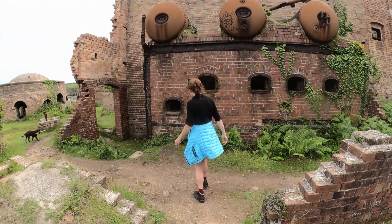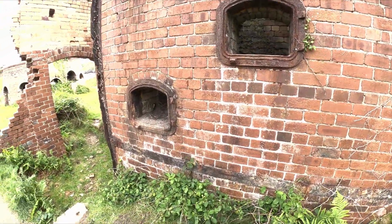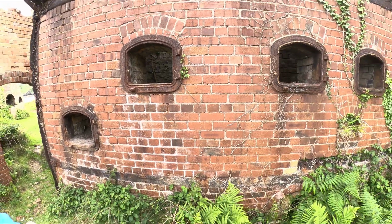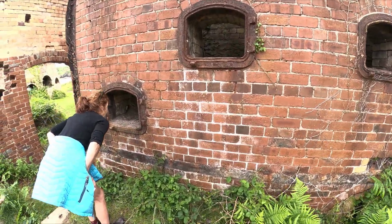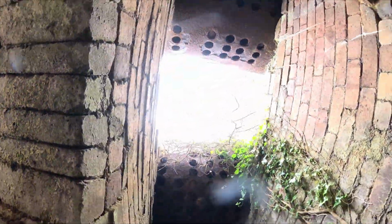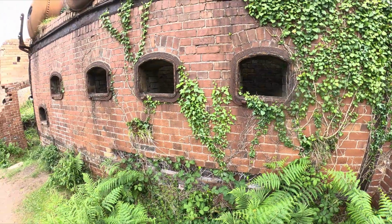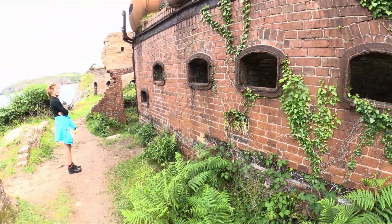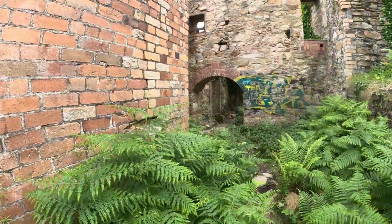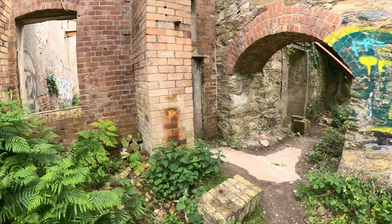When you walk around the site, it's amazing to see all the different bits and pieces of machinery. I get quite geeky when I'm looking at stuff like this, just to see how it used to be and how it is now. Like this furnace, you can see the burners and the heat exchangers in there. There's such a lot of stuff. So you can walk through the building still. It's quite rickety, so you're taking your life into your hands.